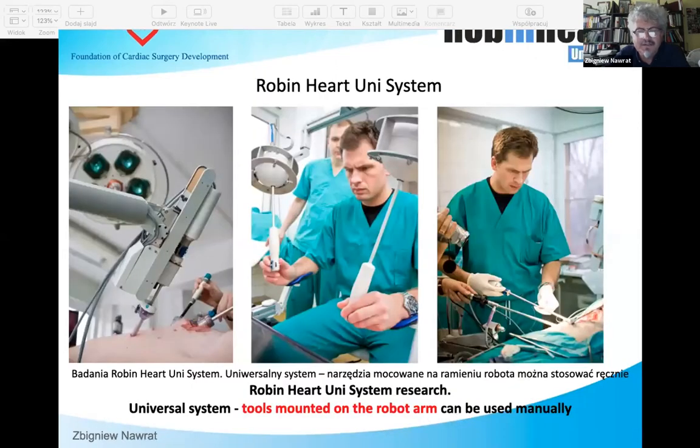You can see this is the first example of our Robin Heart Uni system. On the left, you can see the arm when the robot works, and in the center you can see one of our concepts of our console. The same kind of handle is used for the tools. It is possible to disconnect the tools from the robots and finish the part of the operation using the same kind of tools, the same degrees of freedom, moving them using the micro joystick, with the parts of the tools working in the body.